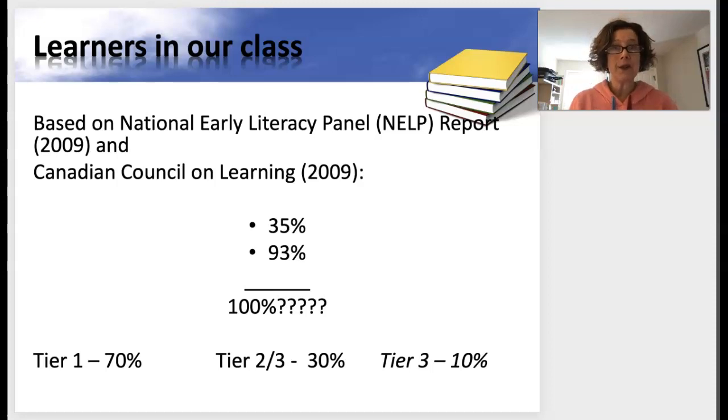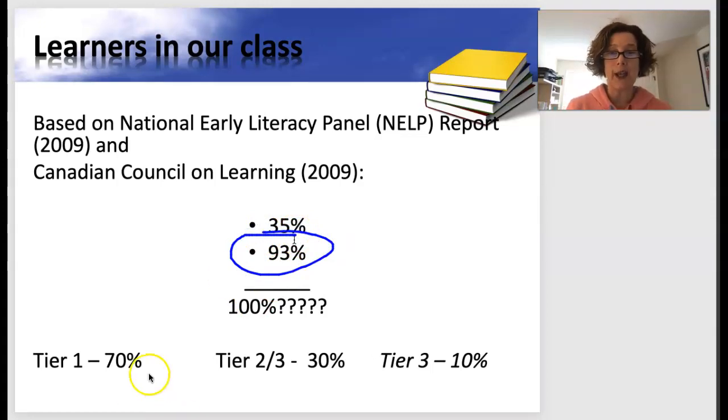So even though 35% are born vulnerable, with a good, solid classroom reading program, 93% can actually learn how to read. There are only 7% of our student population that actually have a medical reason why they cannot read. So there's something cognitive going on, that they actually do not have the synapses in the neurons to actually learn how to read. So here we go. We happily have 93% of our students who can actually learn how to read.